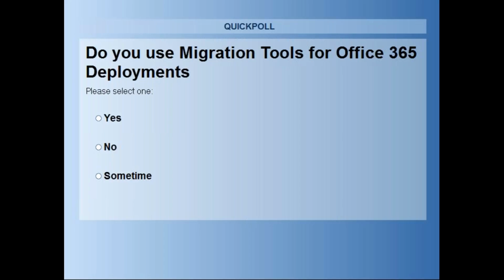All right, sounds great. So we'll have quick poll questions running for the entire webinar, what we just conducted. So Robin, I will just switch the presenter now. Okay. So we have the poll questions running up. The first one goes like, do you use migration tools for Office 365? Can everyone see the screen? Yes. All right. We have 40% saying yes, we have 47 no, and we have some saying sometime. All right. We will move to the next one quickly.